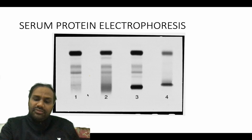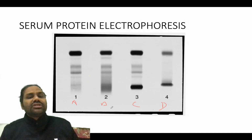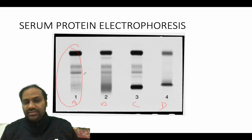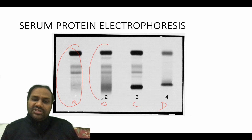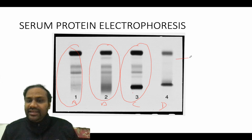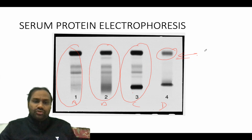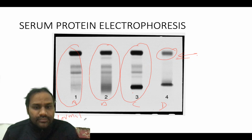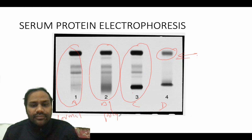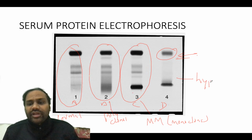In the exam you can be asked what A, B, C, D show. A is your normal case. B is polyclonal, and C is multiple myeloma, where a band is formed, monoclonal. And D is hypoalbuminemia, where the albumin band is very light, which may be seen in nephrotic syndrome.